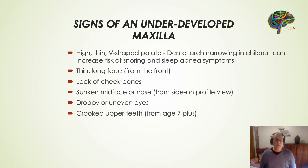Signs of an underdeveloped maxilla: high, thin, V-shaped palate, dental arch narrowing in children, which can increase snoring and sleep apnea symptoms. Having a thin, long face from the front, lack of cheekbones, sunken mid-face or nose from a side profile, having droopy or uneven eyes. Could even have darkness under the eyes, and crooked upper teeth.